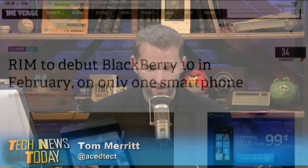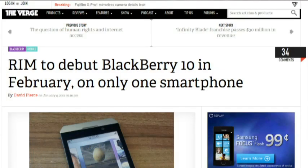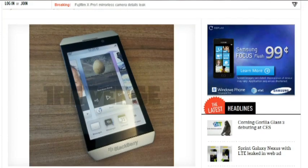BGR also saying RIM is now working on one model of the BlackBerry 10 only, the London, that they have ended work on the Colt and the Milan, and that they'll be showing off the London later this year, after the second half of the year. The Verge saw the London in November. It's a TI OMAP dual-core 1.5 gigahertz CPU, a gig of RAM, 16 gig onboard storage, front and rear cameras. Nice-looking. I like the look of it. Yeah, a nice-looking piece of hardware.